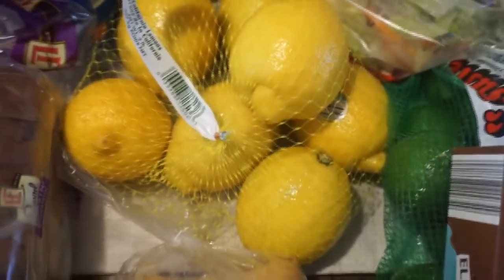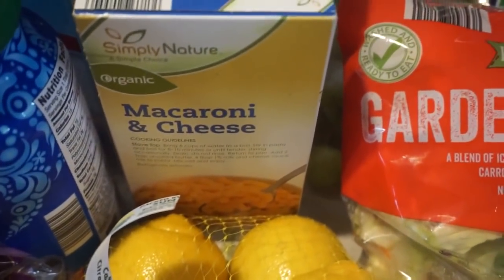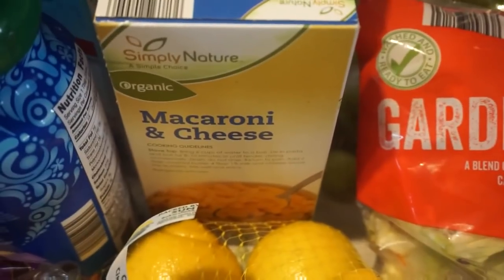I did get some lemons and limes. The lemons were $1.99, the limes were $1.69. If you guys have tried this organic mac and cheese, let me know. This is the first time the kids are trying it. They love Annie's mac and cheese, but I'm just trying to find a different alternative.